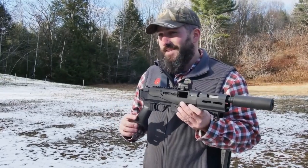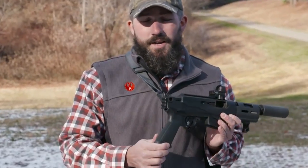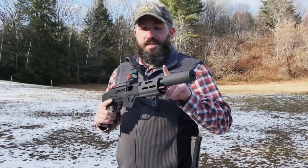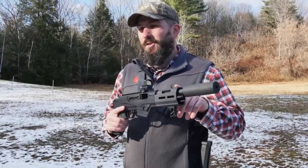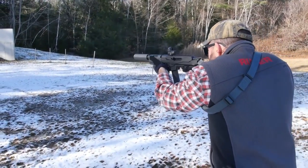Similar to the PC chassis system, the PC Charger also has the built-in Picatinny rail in the back here, which makes it brace ready, AR grips, and on the PC Charger, we have a 6.5-inch barrel, threaded half 28, so you can put on any of your muzzle accessories or suppressors.